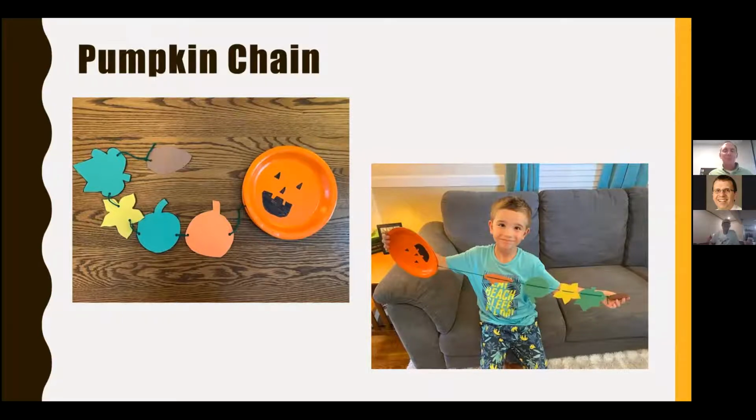So this is a pumpkin chain, and I've got it here with me today as well. This is a pretty easy activity for elementary students to get them thinking about the pumpkin life cycle. Essentially, you just need some basic things. And this full lesson, if you go onto our website, agintheclassroom.org, you can type in pumpkin chain, and you can get a full lesson for this, including the cutouts. So you don't have to recreate those. You can just print those out and have them.